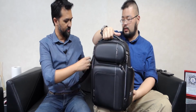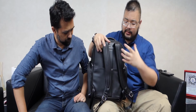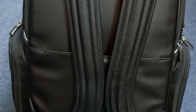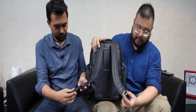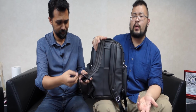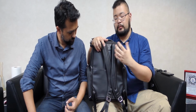Let's talk a bit about the shoulder straps. So again, this is exactly the same as the one on the Larsen. It is made from leather. It is slightly padded, you've got some foam padding. You've got very nice chrome polished buckles on this as well. And the webbing looks like seatbelt material. Yeah, so they generally tend to be quite tough. And I think the shoulder straps on this are actually removable.